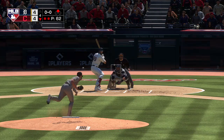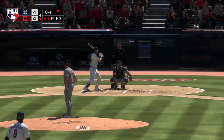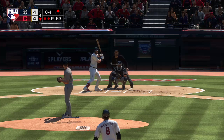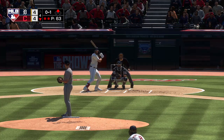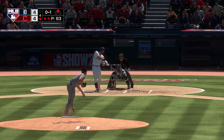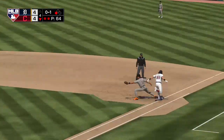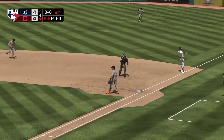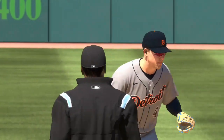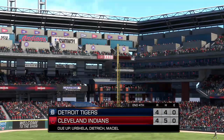Getting a few steps off second there. Now the pitch. Runner in scoring position at second with 2 down. Grounded back up the middle. Kingery's there. And a fine play there up the middle may have saved a run as the inning is over. 1 left for the Tribe. Through 4, we're tied at 4.